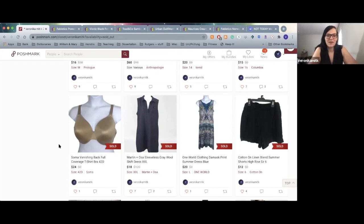This Soma Vanishing Back Full Coverage T-shirt bra in a size 42D. I absolutely love picking up plus size bras by Soma, by Cacique, by Torrid, by, I like Warner's bras too, but I never find them in plus size.